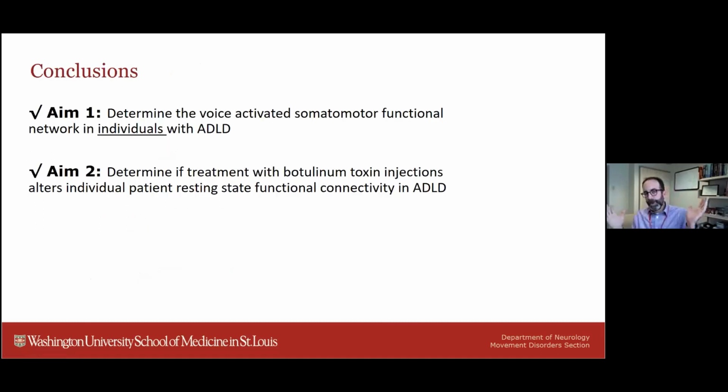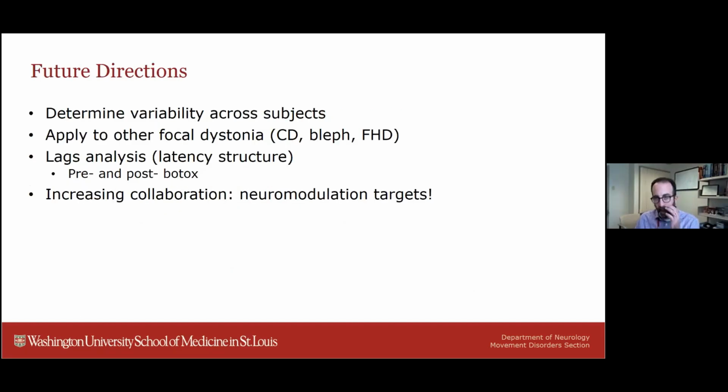So briefly, in conclusions, we've achieved our aims, even just showing one individual. We've now collected data on 3 individuals, and we anticipate collecting data on 5 total before the funding opportunity arises. And so we've demonstrated the feasibility with respect to the aims, and this is now already leading us into future directions and how we want to think about this data, right? And so I've shown you one person. What we now want to do is compare this across individuals. How much variability is there between myself and the next person, or patient 1 or patient 2 with laryngeal dystonia, and how do we account for that?